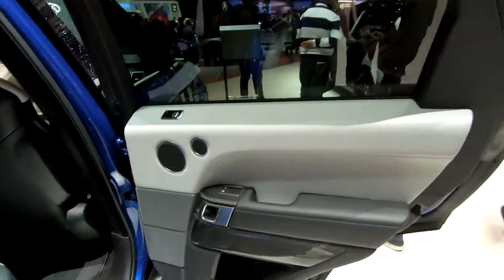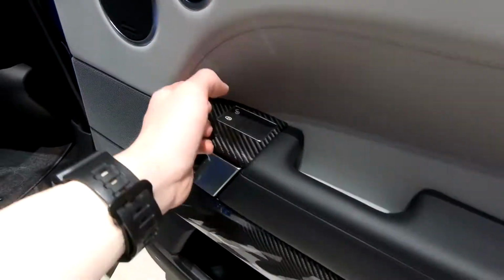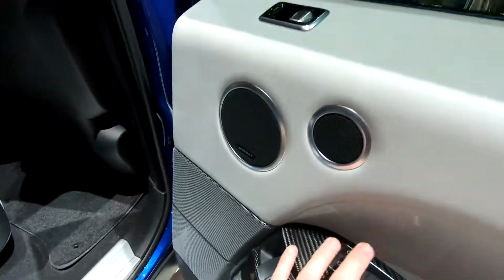Quick look into the interior. You can see white leather all around here with white stitching, and black leather with black stitching, and carbon fiber. Meridian sound system.